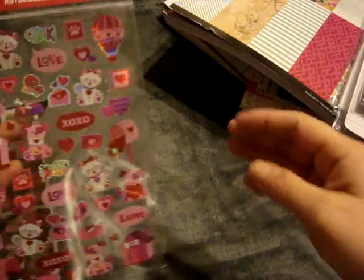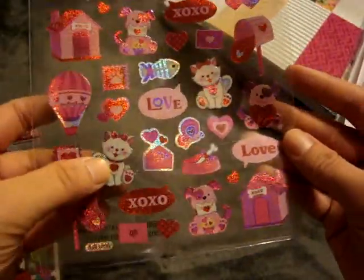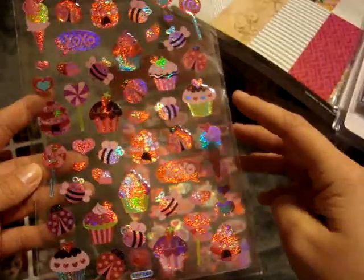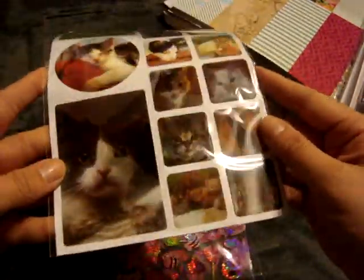I picked up a few sticker sheets for my agenda just to decorate it, give it some, you know, cute colorfulness. So I thought these were cute little kitties, and you know, it's Valentine's Day. And I picked up these like little cupcakes and butterflies and ladybugs. And then because I like cats and I have cats, I just picked up these like cat stickers, and they just like change different images when you move them around.